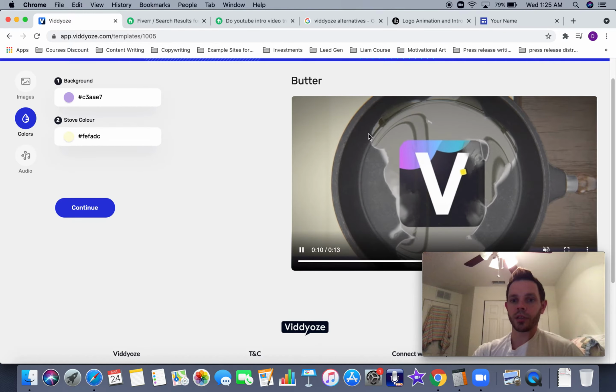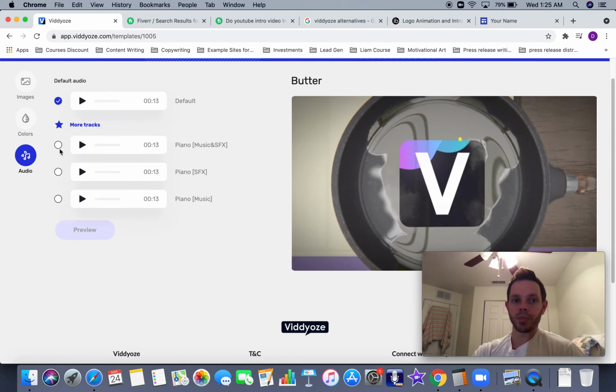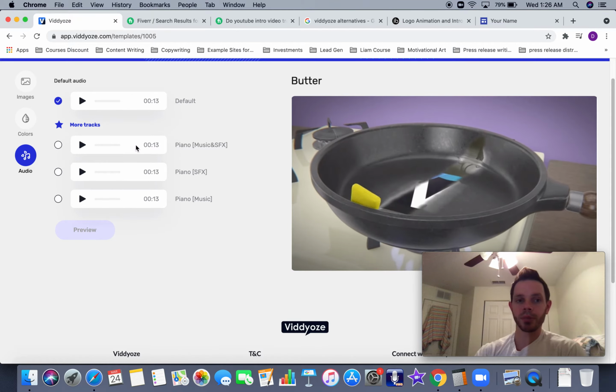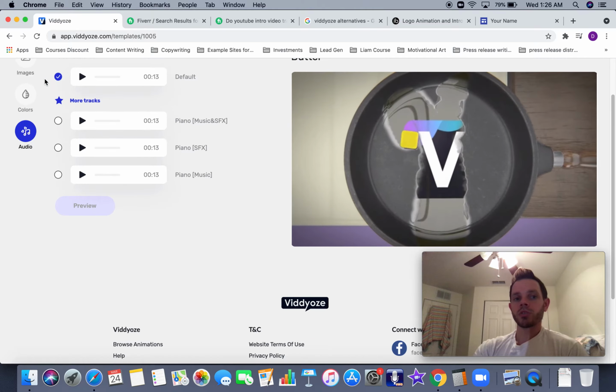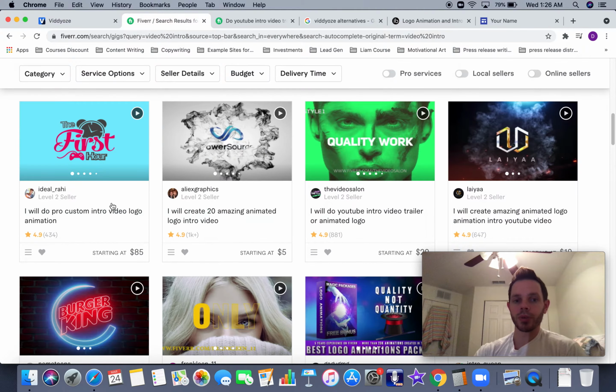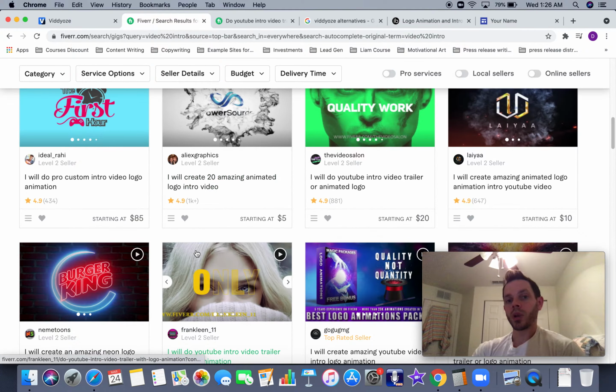If you don't like the way the colors are, you can change them. You can pick the song that you want. You can leave it as the default, or you can put something else in, more tracks. So there's a lot of customizable things. And then we can be one of these people who are selling a ton of these on Fiverr, and they're making sick money, guys. Even if they have a $5 option, they're selling over 1,000. That's $5,000.